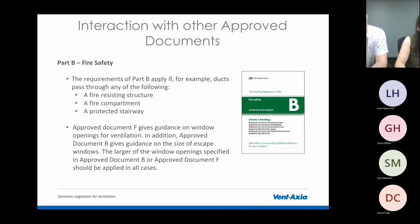Approved Document F interacts with various other approved documents. Whilst we don't go into each one in detail within this presentation, it is worth noting the documents involved and some of the interactions. Part B is all about fire safety. This applies to ductwork and penetrations through walls and fire structures. Part B also offers guidance on escape windows and openings. These may well be larger than those required for ventilation in Part F and should take precedence. If in doubt, always consult with the fire officer.